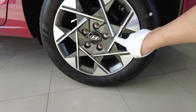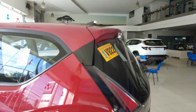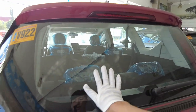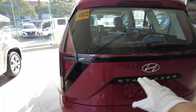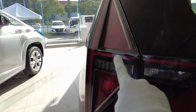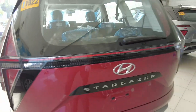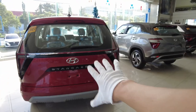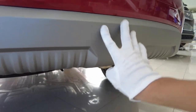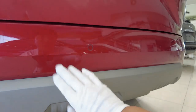Same design here for the rear, drum brake, torsion beam. But we do have a shark fin antenna and defogger. Now, unlike the base variant, this will illuminate. Let me show you that very soon at the back. It's painted in silver metallic, and that's the rear with the muffler.